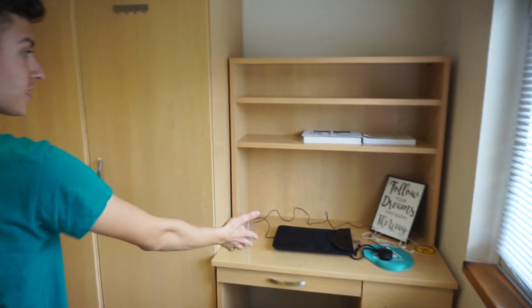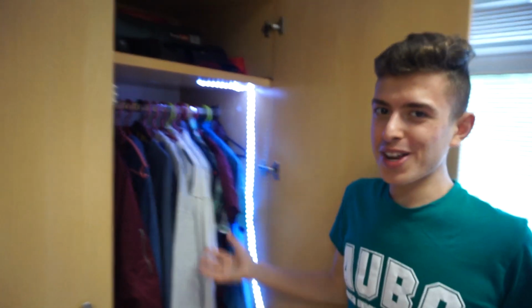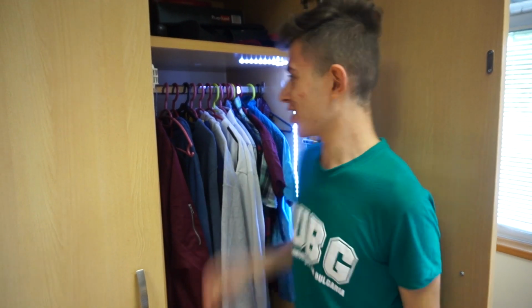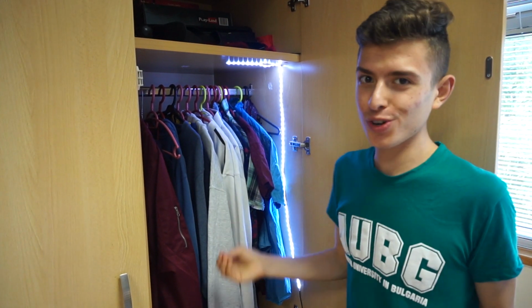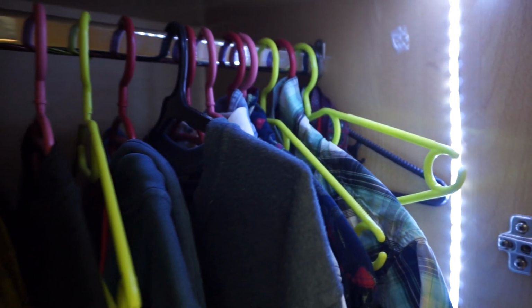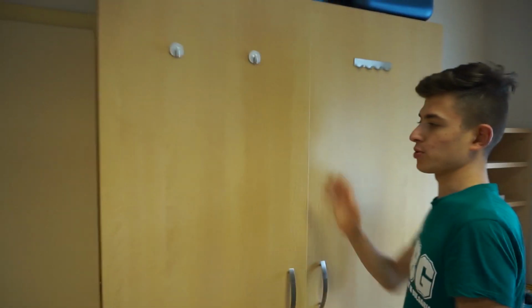Over here, if we look on the opposite side, is my roommate's desk, and right next to the desk is the wardrobe. I'm so excited about the wardrobe, honestly, because look at this, it's so amazing and it's only for me. Mom, I am never sharing a wardrobe with you again, because look at this. I have my own wardrobe for the first time in my life, and it also has some lights, which is something that I've always wanted. This is the wardrobe that I'm sharing with my roommate.